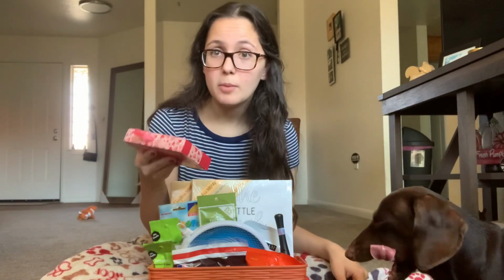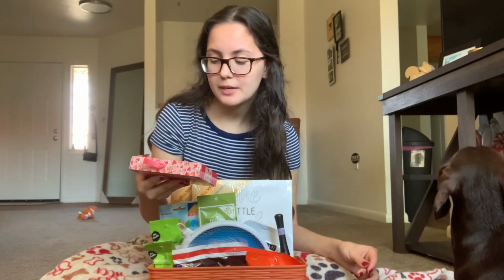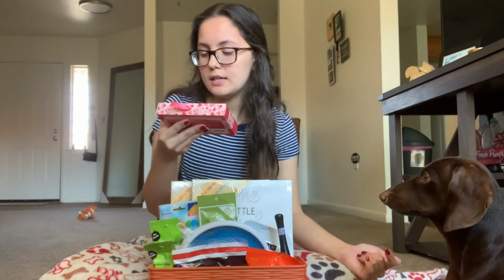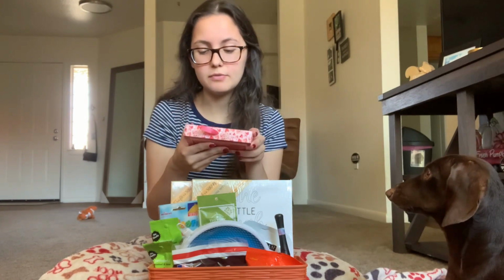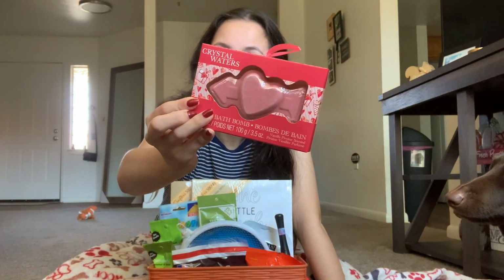We got this bath bomb. I swear this bath bomb is probably from Valentine's Day, but do they go bad? I don't know. I'm sure they do, but it looks fine. And it's supposed to be vanilla provoni. I've never heard that word in my life, but that's what it's supposed to be. It's heart-shaped, so I found it very fitting.